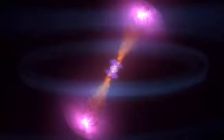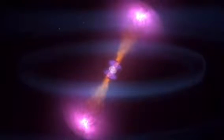One, it can pull objects towards itself as it collapses, forming an accretion disk. This becomes a black hole with a singularity at its center. The other, less violent path is the formation of a tiny, extremely dense neutron star. This second path is what we will be focusing on today.